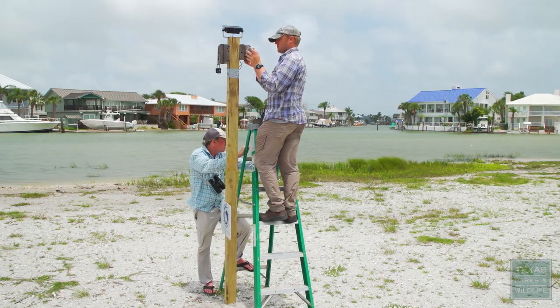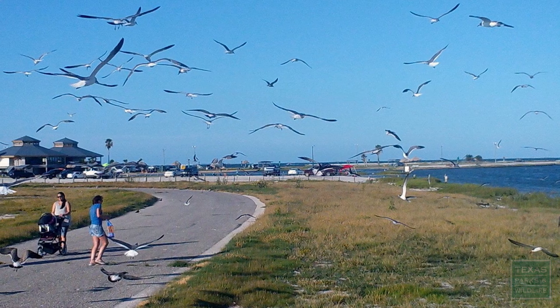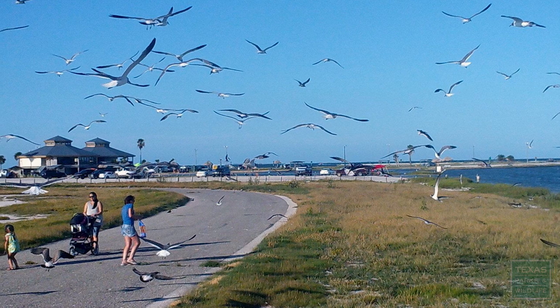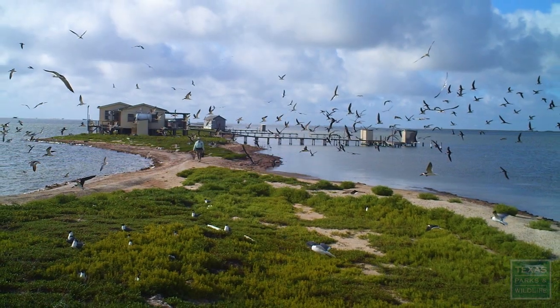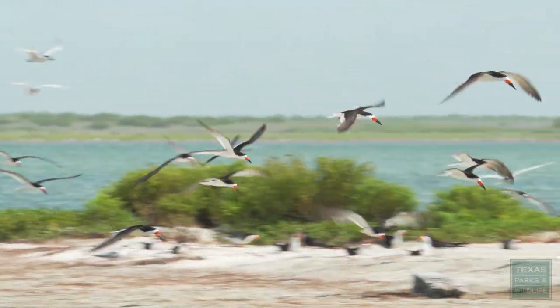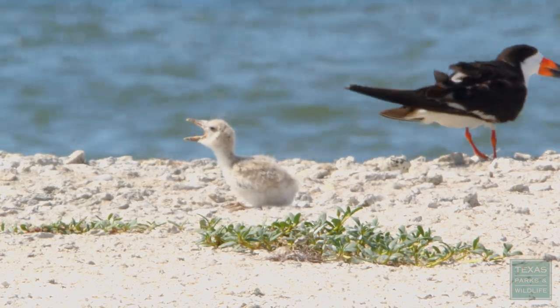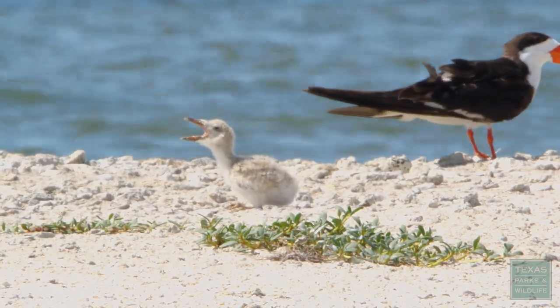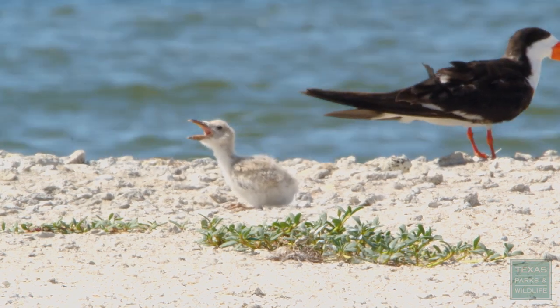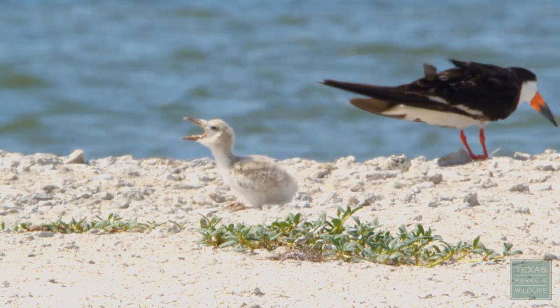That's taking a photo every minute. If the birds get up for any reason, then hopefully we can understand what it was that got the birds up from that camera. With cameras at nesting sites along the coast, David's team discovers the chief culprit disturbing the colonies? It's us. Some of these islands are getting disturbed 20, 30 times a day, and the average time that the colony is off the nest during a human disturbance is typically about 8 minutes. That's a very, very long time, especially in the heat of the summer in Texas.